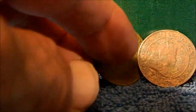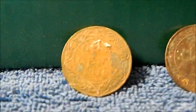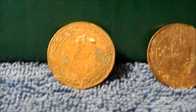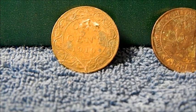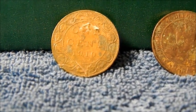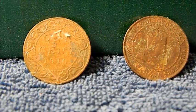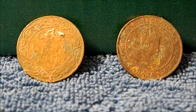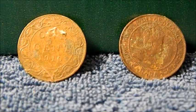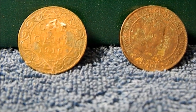On the front here, of course, we see the bust of King George, and then on the reverse, let me turn this one over. The design is similar to what we saw in the Queen Victoria ones. It says 1 cent, and the date surrounded by a chain of laurel leaves. So not a whole lot to say about these coins. They're in better condition than the other ones I found, but then again, they're much newer than the other ones, but not new by any sense of the word.